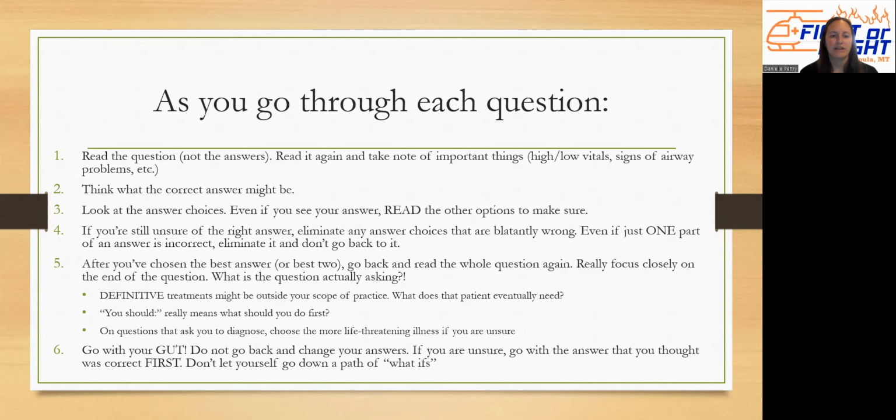Once you have an idea of the right answer in mind, now you can look at the answer choices. Even if you see your answer there immediately, still make sure you read the other options. You never know if they might have snuck in a scene safety or a PPE answer choice that would actually come before what you were thinking. So read through all the options.